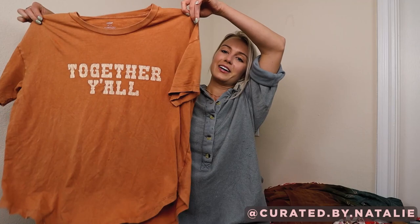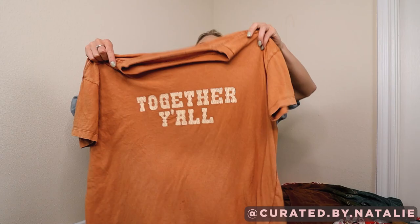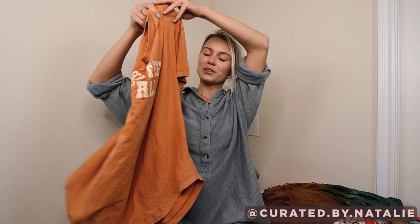This is just a funky piece to add to my personal closet. I feel like I can't walk away from the bins without getting a funky thing for myself. This is just a comfy t-shirt to wear, kind of like I'm wearing now, post bins, comfy gear. It just says together, y'all. It's from Aerie. It's super soft. I feel like it'll just be really nice to throw on with a flannel or whatever this fall.